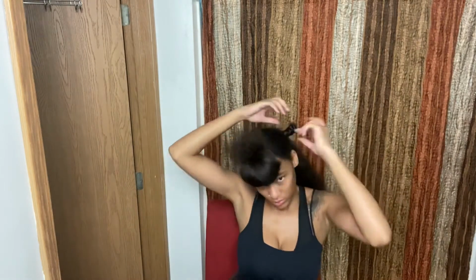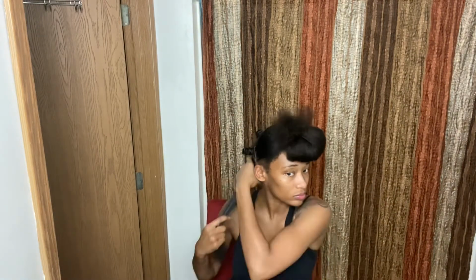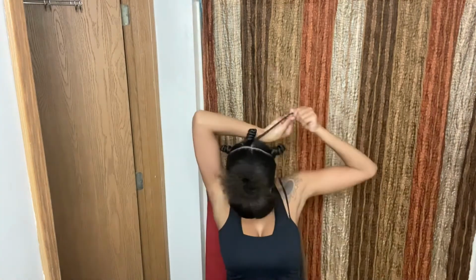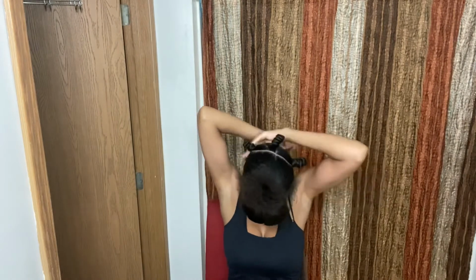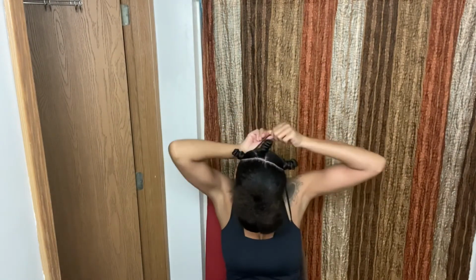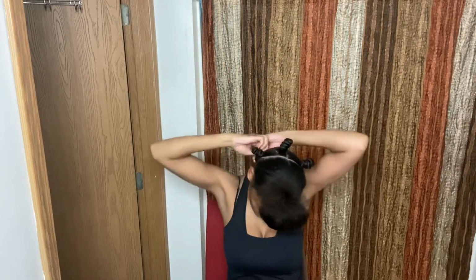I will say, the next day, I didn't care for how my hair felt crunchy. I'm not sure if it's because I didn't use it correctly or what. But for the day of, I really liked how it made my hair look. But the next day I had to do some maintenance so that my hair didn't feel that weird crunchy feeling.